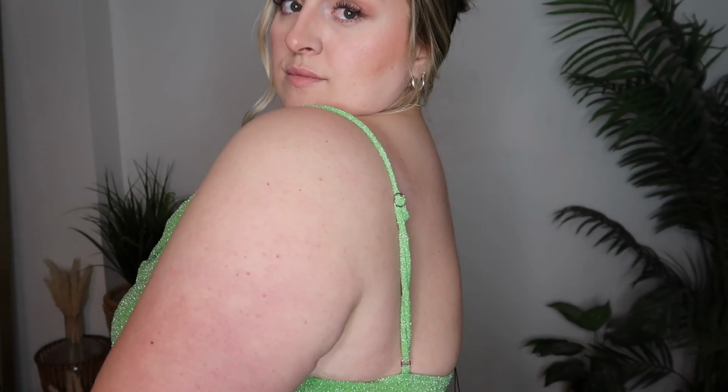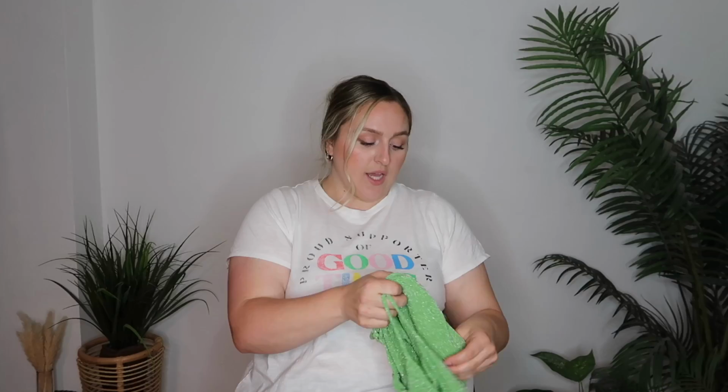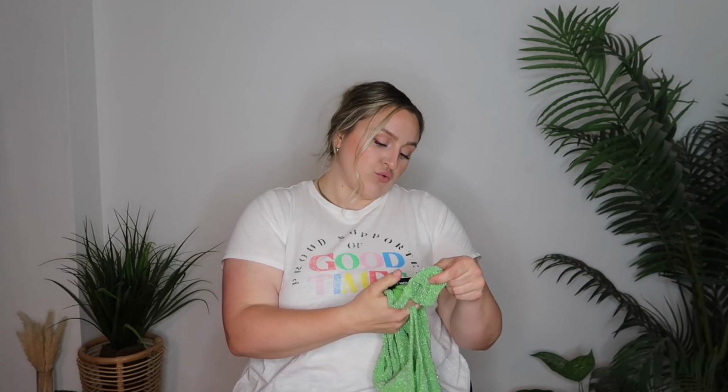This would look adorable with some high-waisted shorts or high-waisted pants, a high-waisted skirt. Honestly, any bottom. Pick a bottom, this will look cute with it. I just feel like it would be so cute for summer, so I'm really excited to wear this. I picked this one up in a 3X and I thought the fit was great. The one thing about it is this is gonna have to be a strapless bra situation for sure.